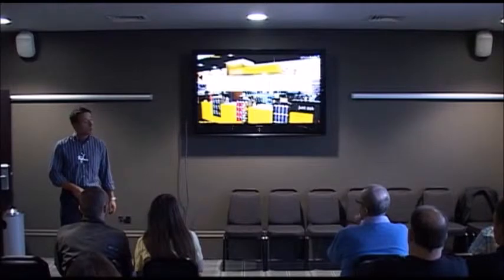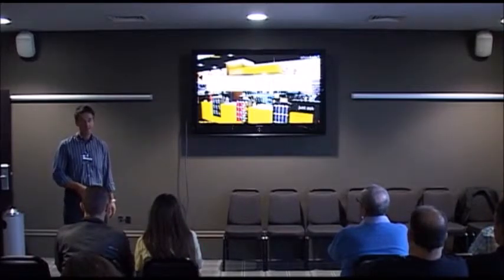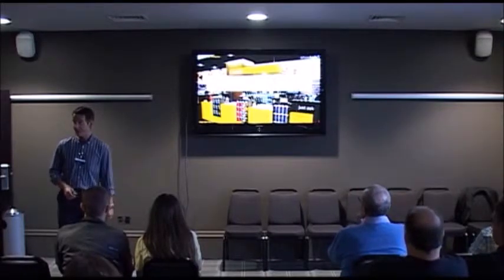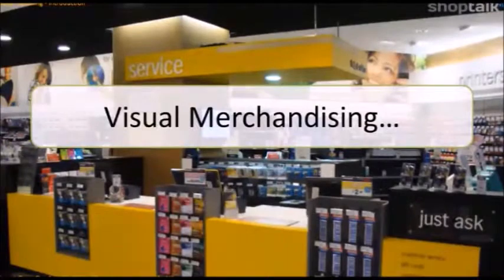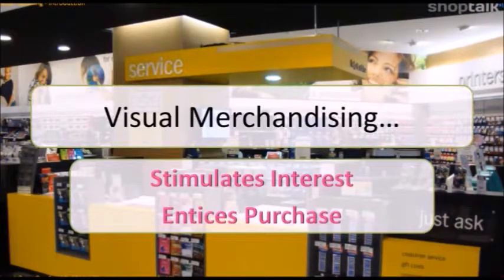Product layout. Yeah, could be one angle on it. You can speak, it's allowed. Display units, yeah. Letting customers see what your products are. Helping customers see what your products are. Yeah, it's all about stimulating interest and enticing purchase through things like how you present your stuff.